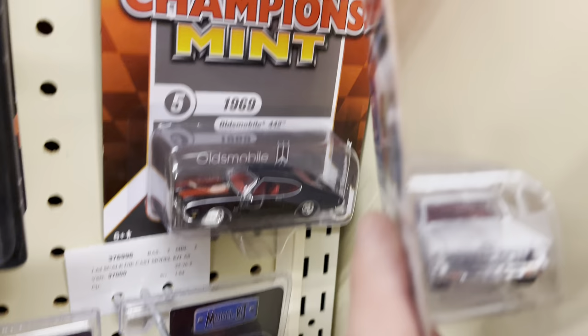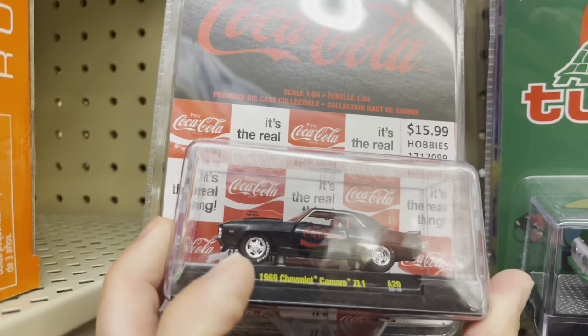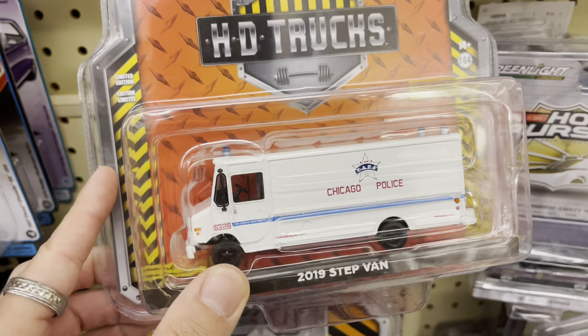I think that's gonna wrap up our trip here at this Hobby Lobby today. I mean, that looks like it maybe came in. I'm not sure. I don't know. It doesn't look like much here. Ooh, new Chicago police van. Wow, I bet that thing is super busy. Holy cow, you should see the videos coming out of that city.